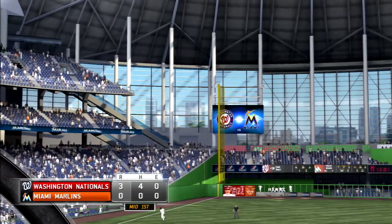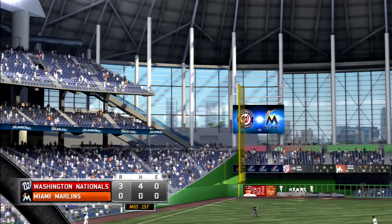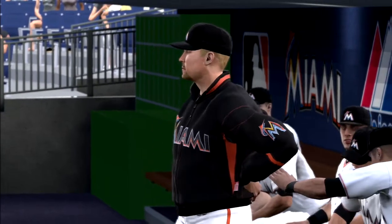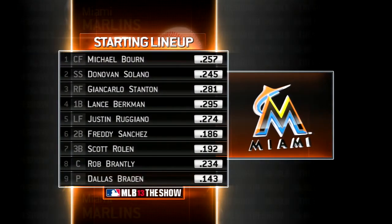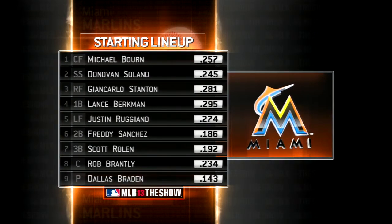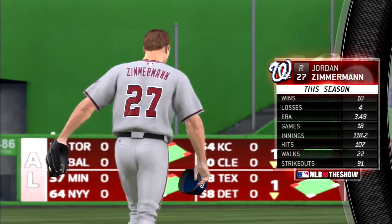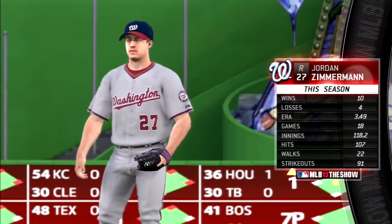We'll move on to the bottom half of inning number one. It's the Nationals 3, the Marlins coming up. You're watching Major League Baseball on the show. A look there at the starting lineup for the host Marlins. They'll match up against a man who finished with the 7th lowest ERA in the National League last year, the changeup specialist right-hander Jordan Zimmermann.